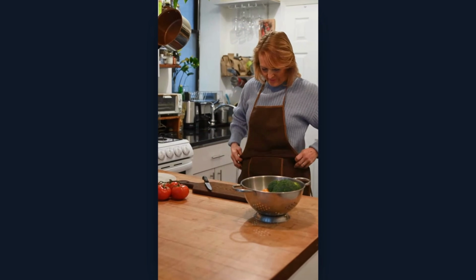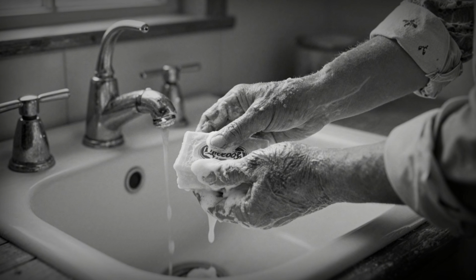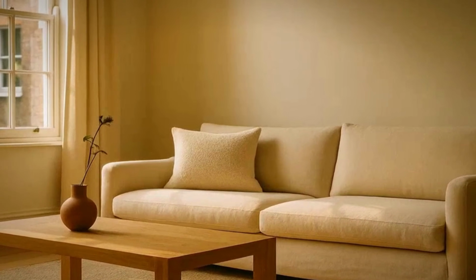Here is my challenge. Pick 3 products from this list. Soda crystals, vinegar, and a bar of carbolic soap. Use nothing else for 1 week. Then come back and tell me your house is any less clean.